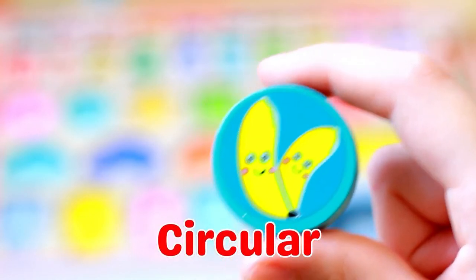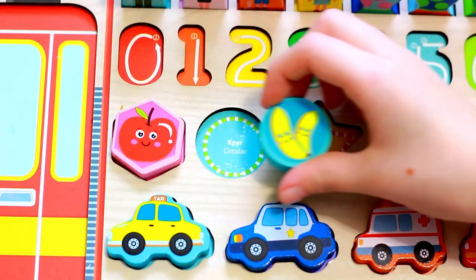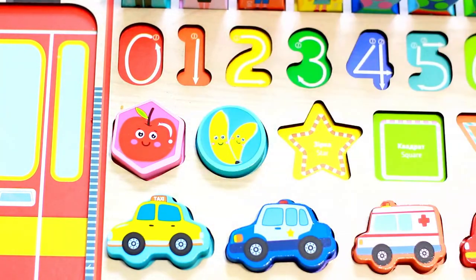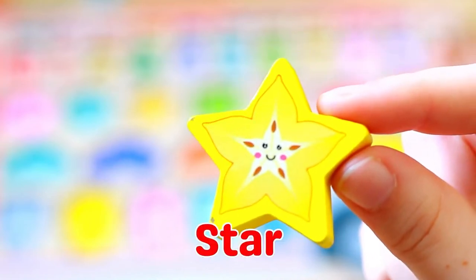Circular. Now, to the circle. Can you help me find it? Yes, that's it, a circle with bananas. Let's place it alongside the hexagon. Great job! Our next shape is a star.